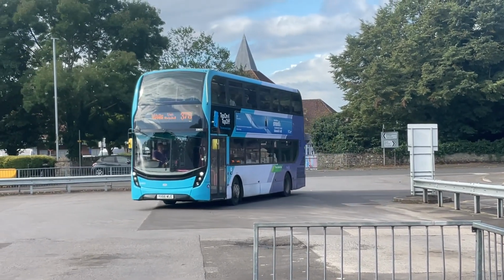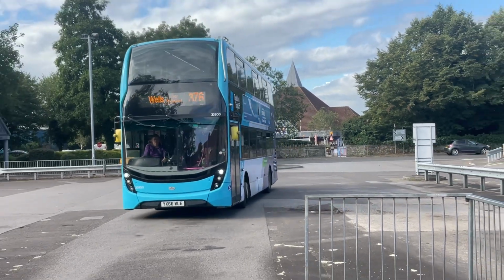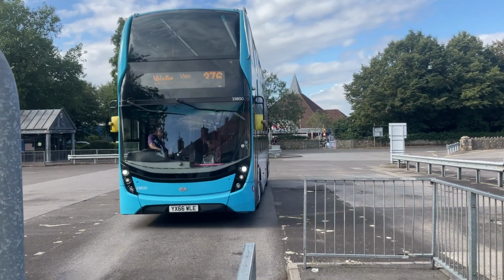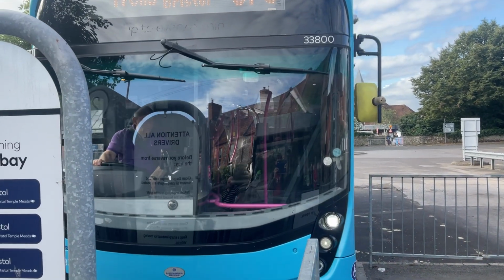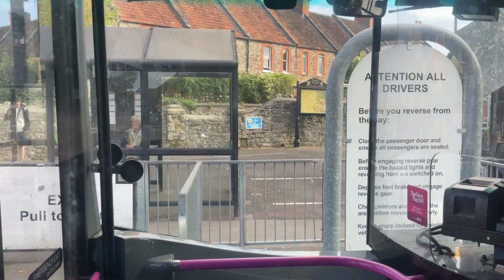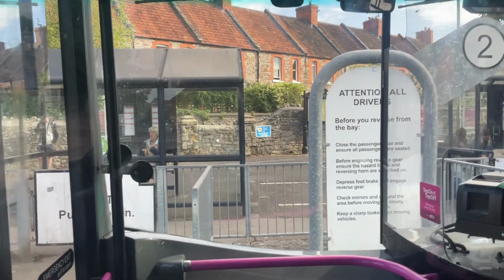Here is my next bus arriving into Wells bus station to take me all the way into the heart of the Chew Valley and the Mendips in Pensford. This bus is on the 376 and is one of the rare 376 buses that still starts at the Green Lane Avenue area in Street.